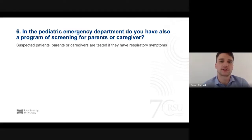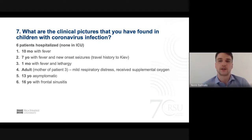So we test parents only or caregivers only if they have respiratory symptoms. Otherwise, we advise them to see the adult doctors. And the patients we've had so far, it's only 6 patients. One 10-month-old with a fever, and a 7-year-old with a fever and new onset seizures. That was news for me during this conference. It's a common theme in other countries. I hadn't been reading about this.